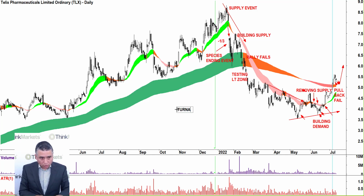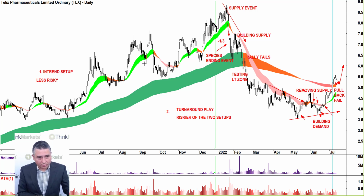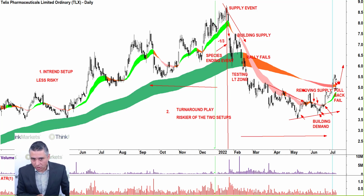So we've got this concept of a turnaround play. So the two types of setups for me, right? And this would be setup 2, okay? Because this is the riskier of the two setups, okay? Because the first setup is one that's in trend. So we're just going to go, one is just in trend, okay? And those ones are far less risky, and they're happening obviously on that side of the equation. And if you don't know where the two sides are, you can see, we've got one side over here where you're in trend, and then over here you're fishing for the turnaround play. So very close to calling this one a buy again because it's doing everything that I've asked for.